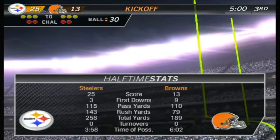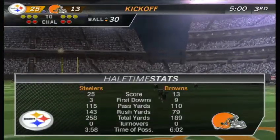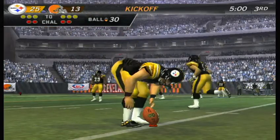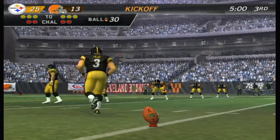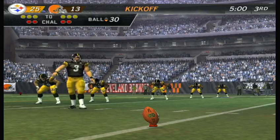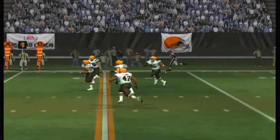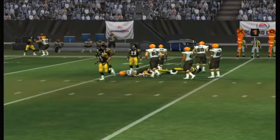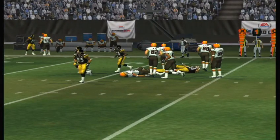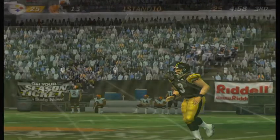We're ready to begin the third quarter of play. Reed comes in on the kickoff to start the second half. Number 16 back to return from the 12-yard line. Kickoff return 16 yards. This team is going to have to focus a lot more than they did in the first half if they're going to come back.